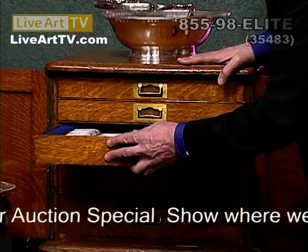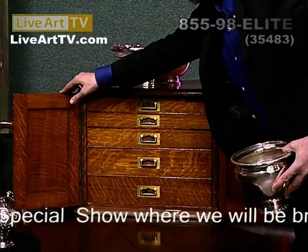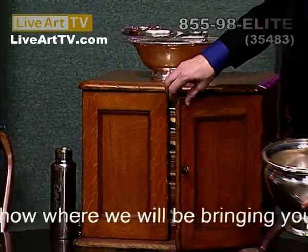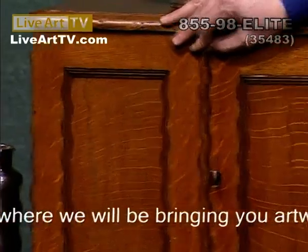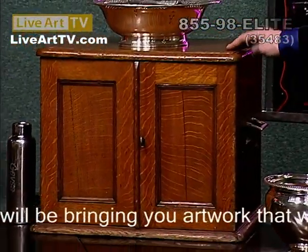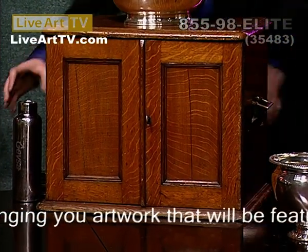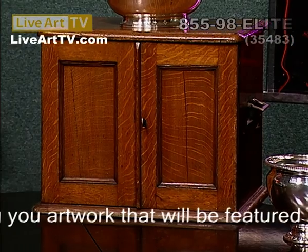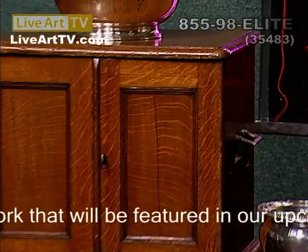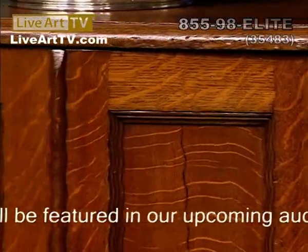They're all protected in this oak cabinet. Let me move this bowl and look at this cabinet. Isn't that lovely? Lock and key. And there's all your silver protected so it doesn't tarnish. It'll stay in this cabinet for some time. Let me move my water bottle and take a sip again. You're not going to see a cabinet of silver that refined and beautiful for a long time.